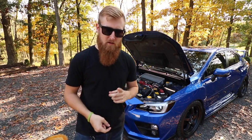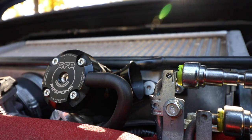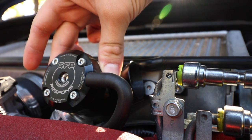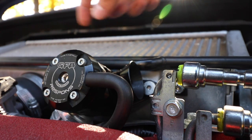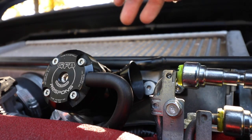However, the one thing that I did do was add this Go Fast Bits BOV. I put this on the car when I started running autocrosses. I guess it really wasn't necessary, but the reason I went with this one over any others is because it's fully adjustable, so I can have it completely recirculating, completely atmospheric, or anywhere in between. It also has a tension screw in the middle, that way you can control the tension of the spring on the inside.